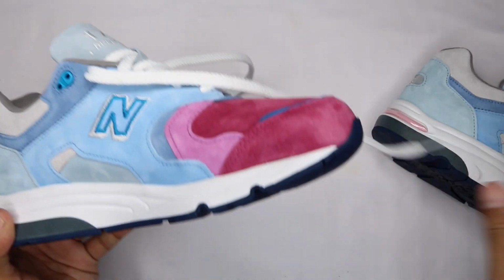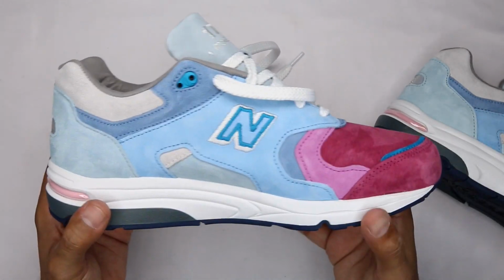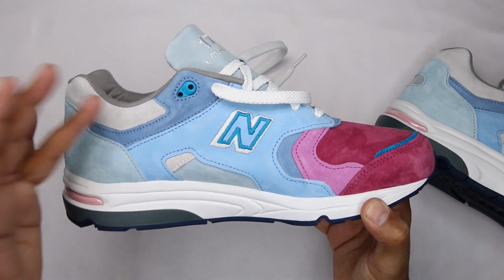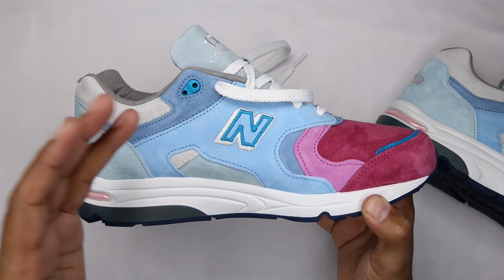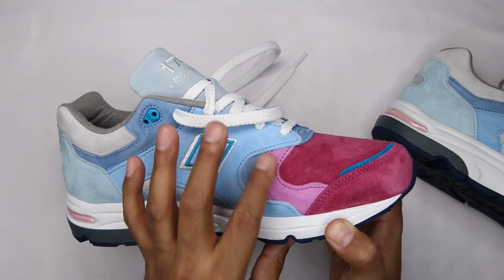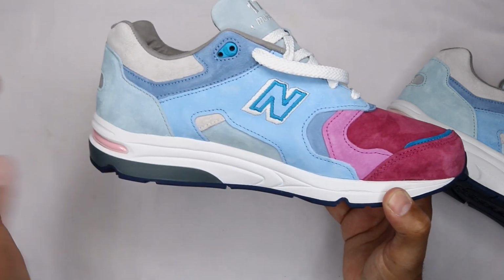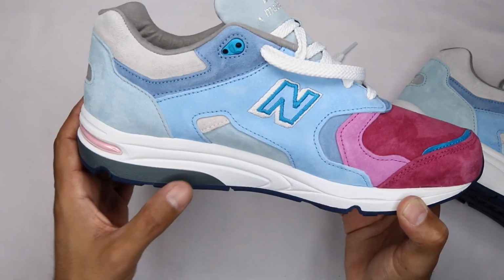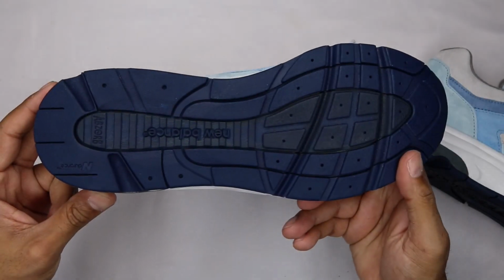We'll roll to the medial side. Sorry, I almost messed that up. Medial side mirrors the lateral side, so we don't have to get too detailed on it. Gray, slate, blue, light blue embroidery. Change of blue again. You got more of that pink hit on the medial side, which is fine. We'll do the midsole, which is predominantly white, 90% white, like a grayish, and then a navy on the outsole.